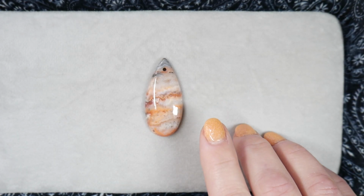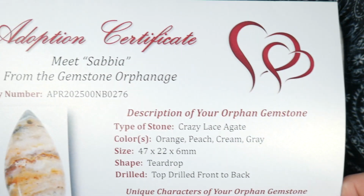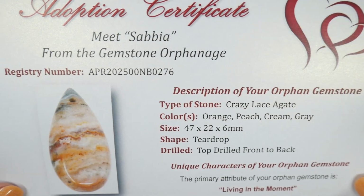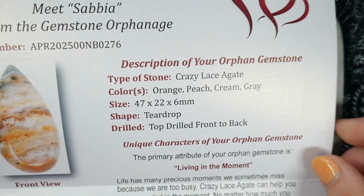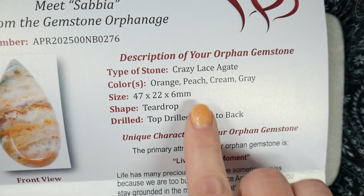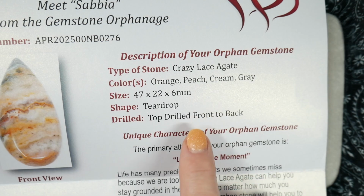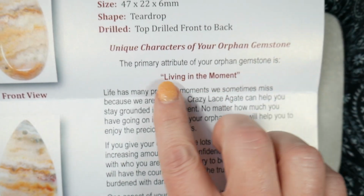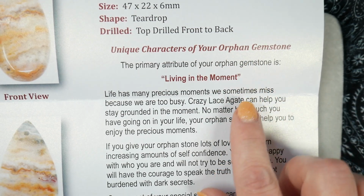So every time that you adopt one of the stones, Gemstone Orphanage will also produce an adoption certificate that goes along with it. And this is my certificate that goes with Sabbia. So it tells you a little bit about the description of the stone, what it is. It's crazy lace agate, and it's got the different types of colors that are in it, the size, the shape, and everything.